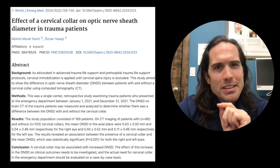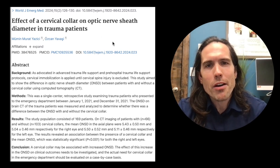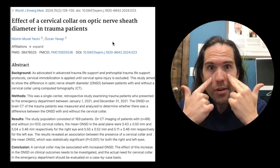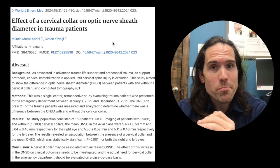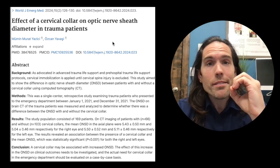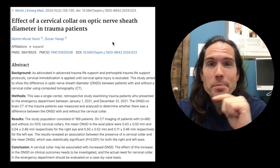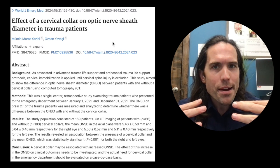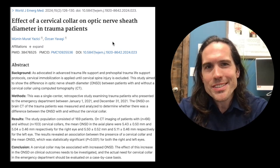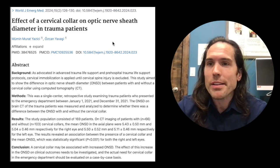They wanted to look if wearing a cervical collar made any change to the optic nerve sheath diameter in trauma patients. What we're talking about is we're looking at the fluid around the eye, specifically the optic nerve, because your eye, window to the soul, it's actually a direct extension of your brain that you can physically see and physically see out of. And you can measure the diameter of the optic nerve using a conventional CT scan. And what we know is that if you ever see swelling or an increased optic nerve diameter, it means that there is swelling around the brain, that the cerebral spinal fluid is not circulating the right way. So what the researchers did, they wanted to see if by wearing a cervical collar there was any change to the apparent optic nerve diameter, which would indicate that there's swelling in and around the brain.